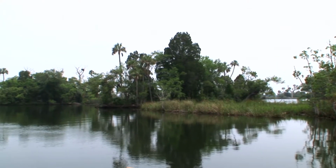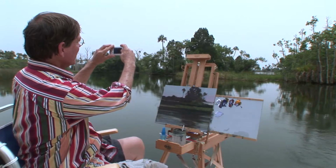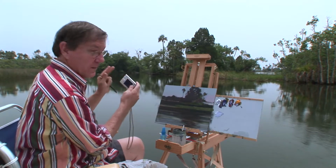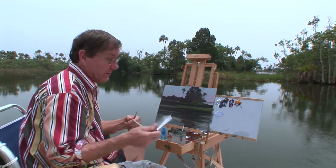Before I go any further and before the light changes anymore, I'm going to take my camera. I always bring this with me. So I'll take a few pictures up here. I'll take a few details later on too, so I'll have some reference to work by. This is very important.